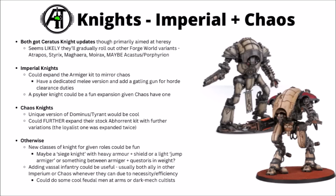For the Knights, both Imperial and Chaos, seems at least kind of likely that they might do a dual release of the codexes at the same time as they did in the last edition. One of the recent release trends for them has been getting the Forge World versions of the Knights released in plastic but with an aim at Horus Heresy. We've had 3 of the Sevastus class chassis coming out, and certainly seems very likely that they'd go for the other Forge World variants after that. They've still got the Sevastus Atropos, and then also the Questor Styrex and Bagheera, the Armiger Moirax.